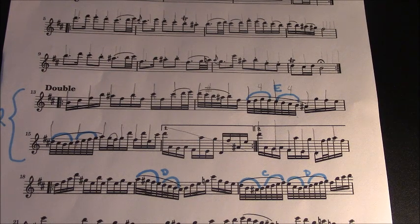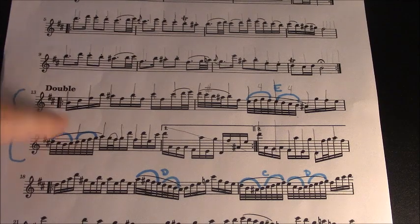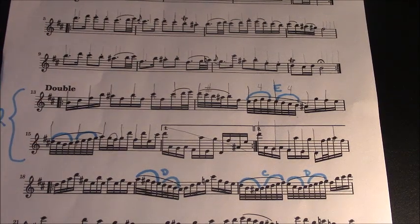Okay, good. Now we're going to attempt to do the first measure. I'm going to play the first measure one time. Here I go. Just that much. Try it with me. So we're jumping around a little bit here. Ready, go.